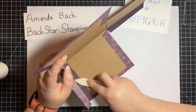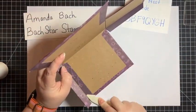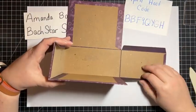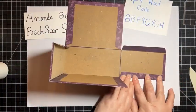And then I turn it on its side and I press it from the inside. All right, one side done. And I'm going to do this side over here next.